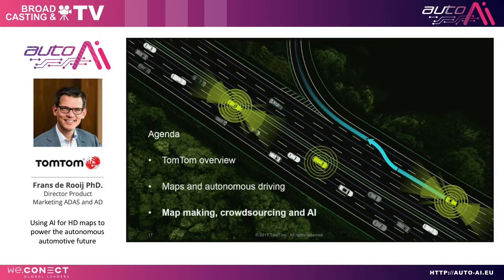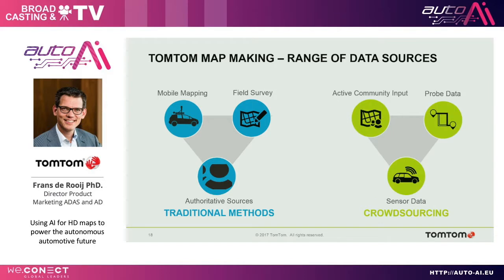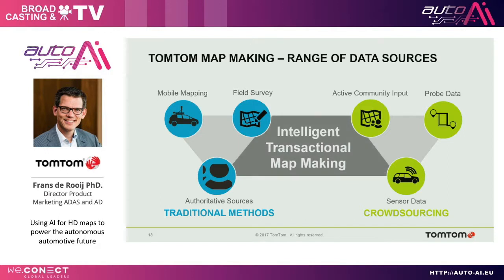In making maps, traditionally we've used sources that we control. Right? We have our own fleet of mobile mapping vehicles. We do field surveys. We source from authorities, governments, and road operators. And we source data and fuse these into a map. But increasingly, of course, crowdsourced data has become important. And we've designed a platform in the back end over the last 5 to 10 years that we call our intelligent transactional map-making platform that combines these different sources.